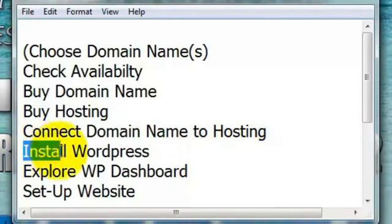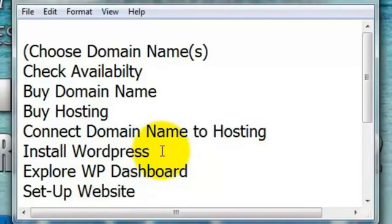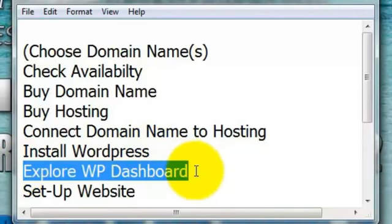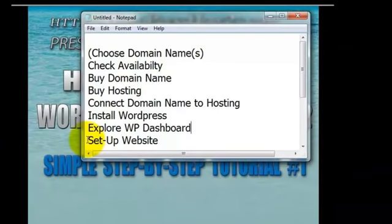Then after that, I'll take you through a real simple process of installing WordPress. Real simple, guys. Then after we have WordPress installed on your account, we'll take a little exploration, go through the WordPress Dashboard so you can get a little familiar with it. And then I'll show you how to set up your website. I'll take you through almost everything that you need to know, all the basics, so you will be ready to get up and going and get your website online.